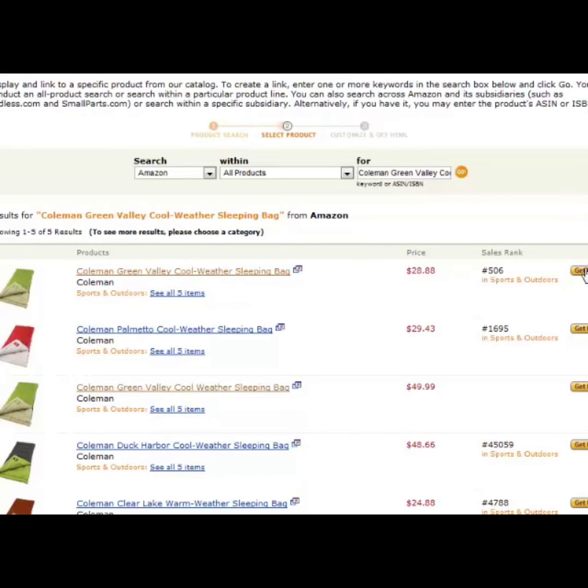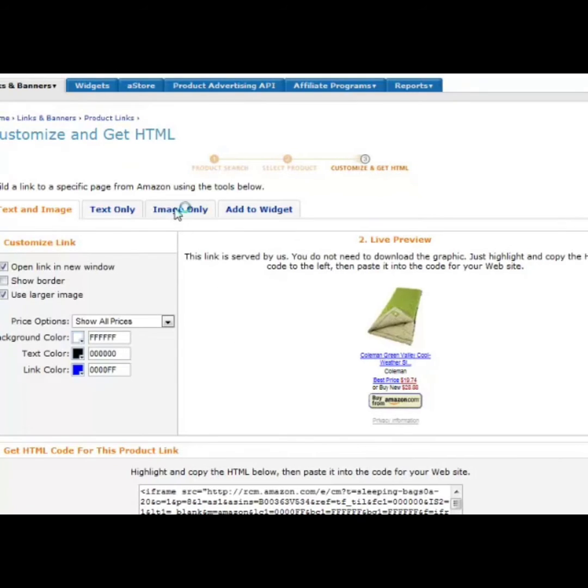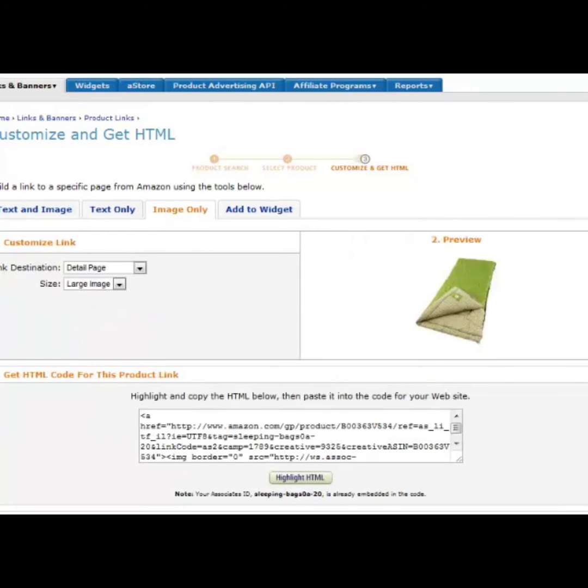So again, I would just get link, get the image, and repeat the process. So let me fill those in quick. I don't need to bore you watching that.